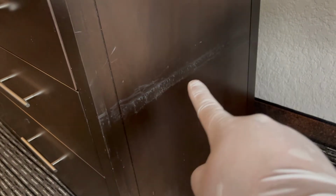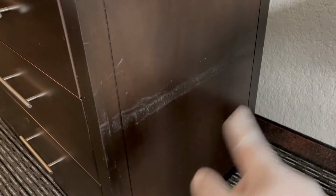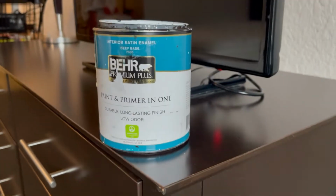So the next project, we're gonna go with the furniture. As you can see, they had something, it was like sticky. I tried to clean it as best as I could, but fortunately, it needs a nice paint job. Needs a nice little paint job, and we'll touch everything up. You see all these little things. We'll use this paint right here. It matches the color of the furniture. All right.